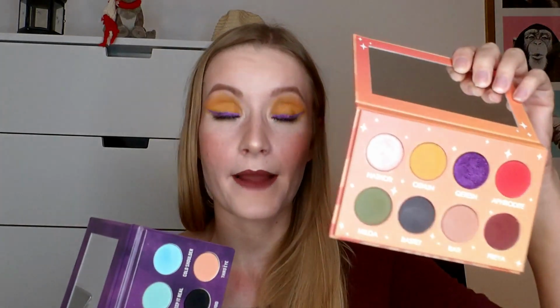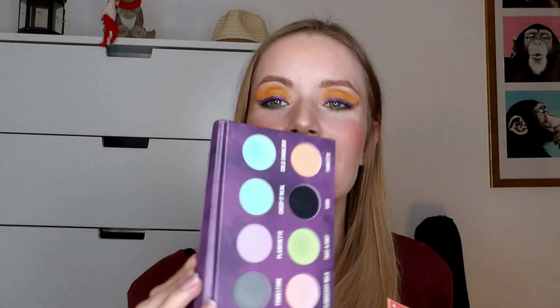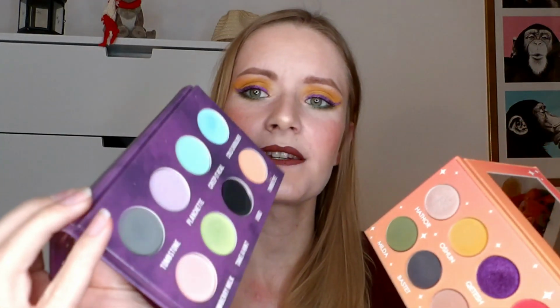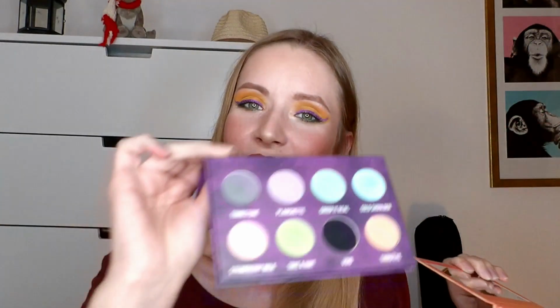I will have only 2 shimmers, this one and this one, because this one doesn't hold any shimmers. It's basically an all matte palette. And I was kind of wondering if Thumbstone, so this grey over here, and Busted are gonna be the same. I don't think so, but I think they're pretty similar, so I will see. So I'm gonna come back to you with a review of this one, which will also include a review of this one, the Creepy Cute palette.